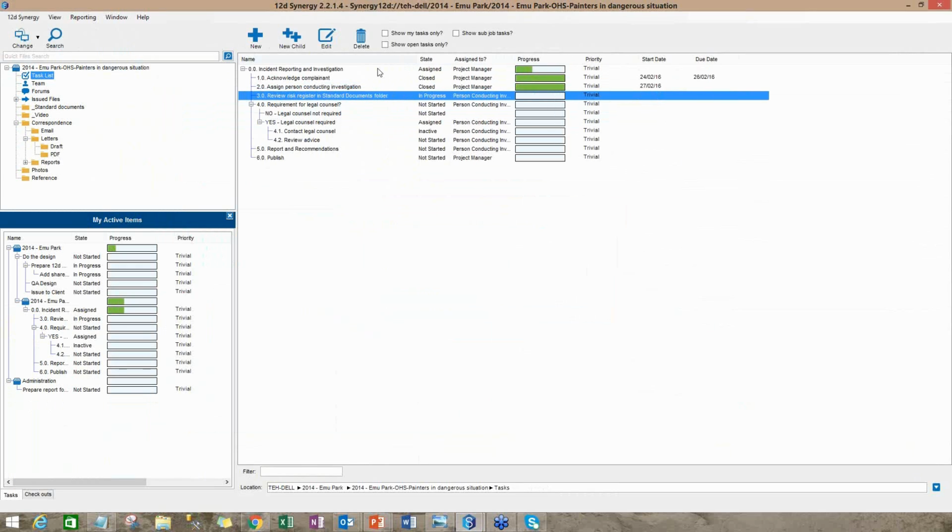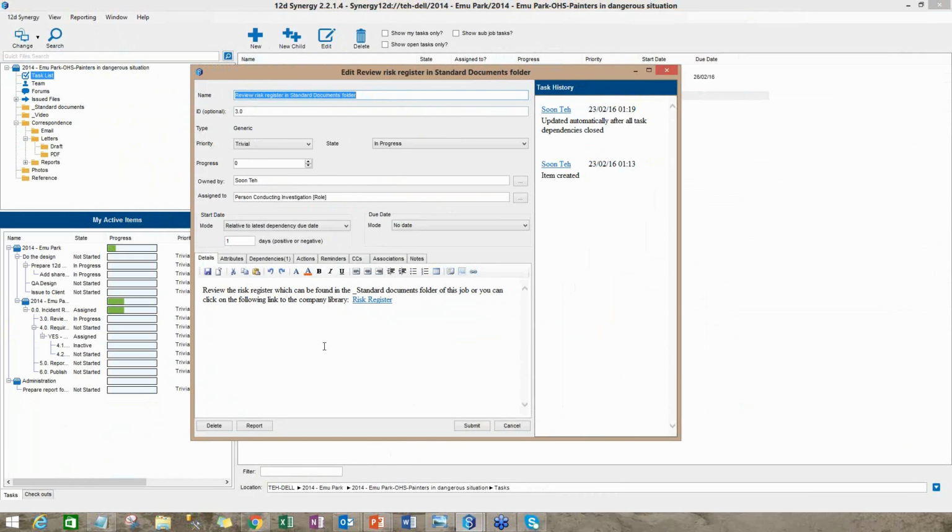The third item on my list of things to do is to review the risk register. I'm going to open this up. And here, note that instructions are provided to me. It's telling me where I can find some relevant documents that will help me in doing my job. Or I can just click through the link. So I'm going to do that. I'm going to click through the link.